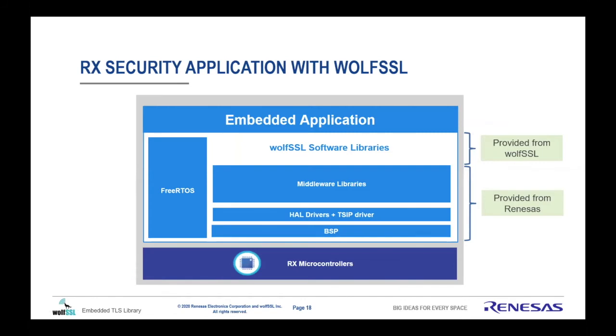Here is the software architecture of the RX device when developing an IoT solution using wolfSSL libraries. As you can see, Renesas provides the BSP, the board support package, the HAL driver for all the peripherals in the microcontroller, the TSIP driver, and the middleware libraries. This has already been integrated with the wolfSSL software libraries, and the complete sample application can be downloaded from the wolfSSL website or from the GitHub site. The solution is available for the RX72N and RX65N devices. With this, I will turn over to Chris, and he's going to share more detail of the wolfSSL products and benchmark results with RX devices.